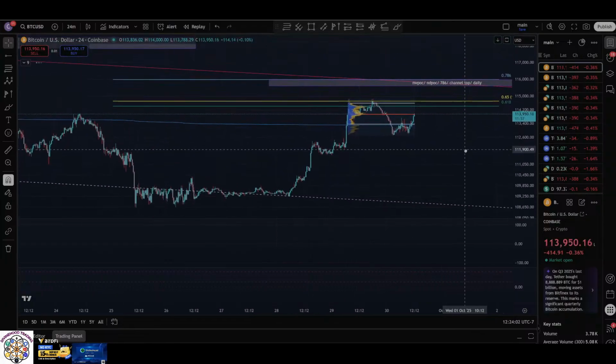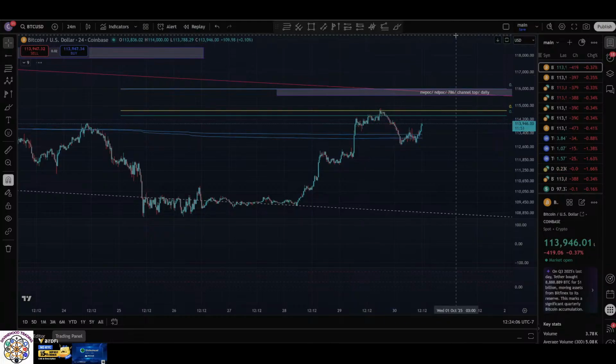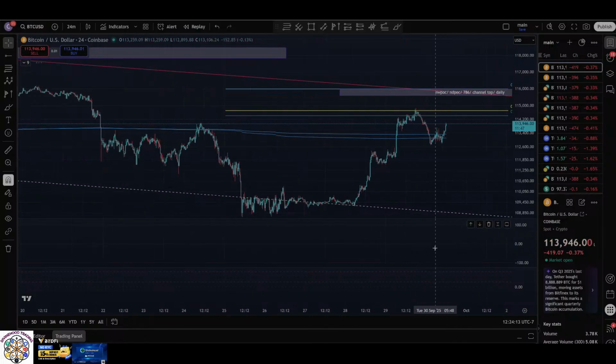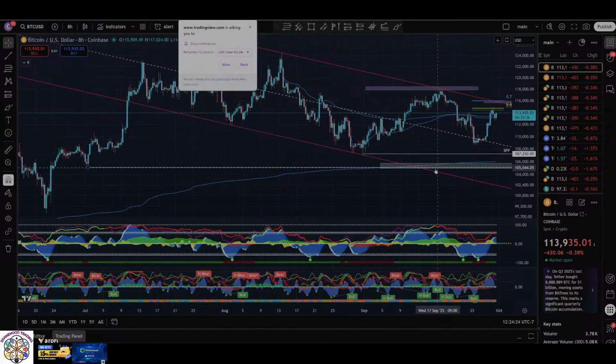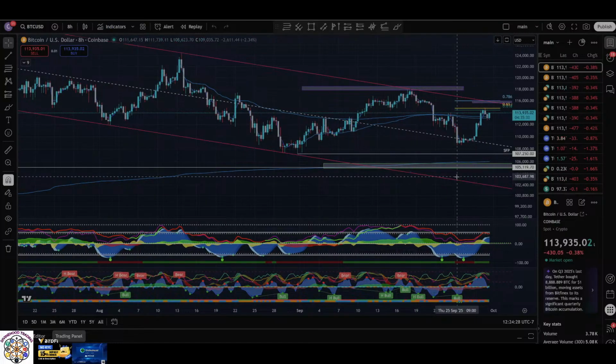TradingView has been all over the place today. Come on here. All right, guys, I'm just going to reload this real quick, see what is going on here. There we go.